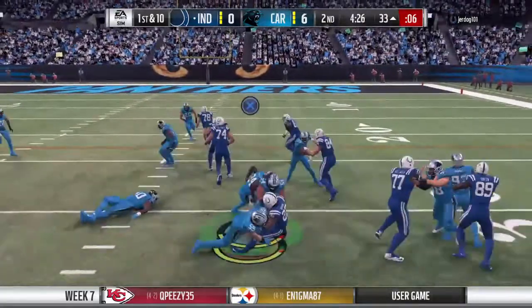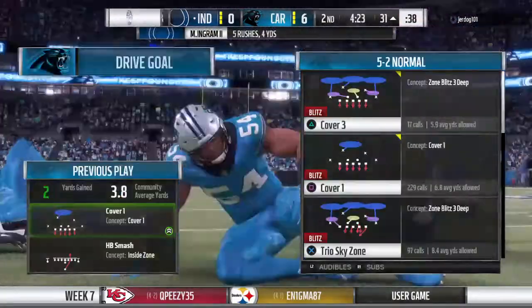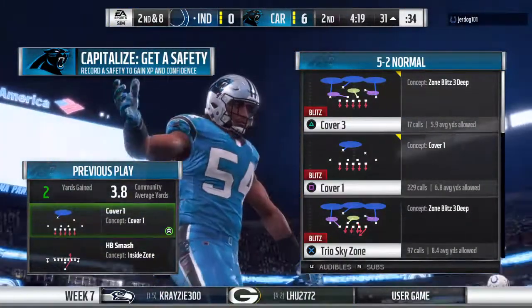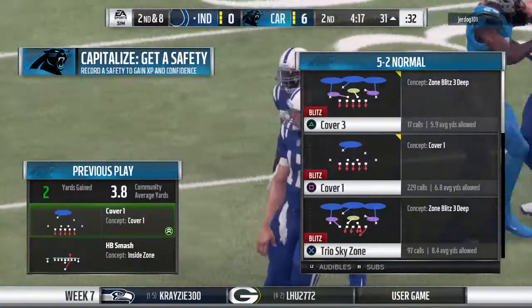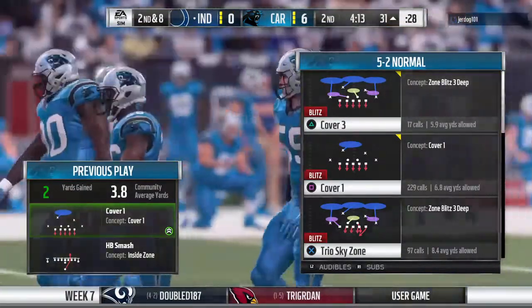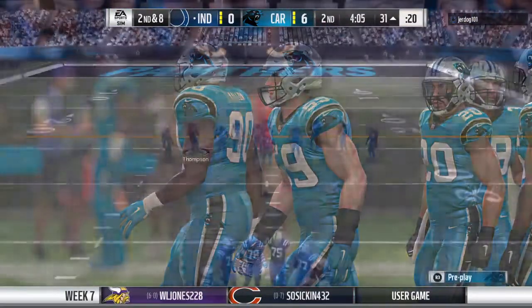Handoff. It's Mark Ingram. And he'll get this down to about the 30, 31-yard line. Give him a couple on the carry there. 2nd and 8. Well, he hasn't made much of an impact in the running game thus far. And after that last run, not much is going to change in that area. He hasn't been able to get anything going. And really, the offensive line not helping him much.